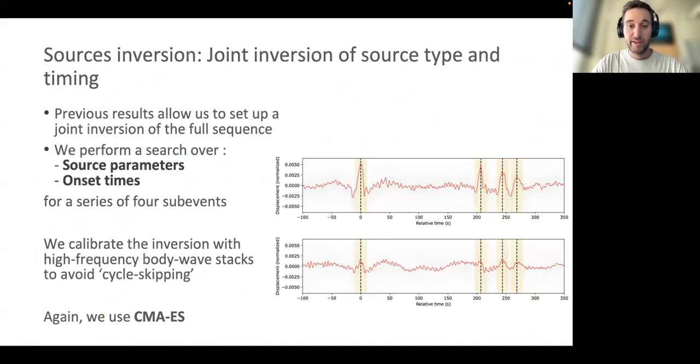So a reality check here is to look at high frequency teleseismic stack and count the number of maxima. So here we have 4 maxima, and the nice thing is that the relative timing between each of the peak corresponds to what we have inverted in the previous experiment.